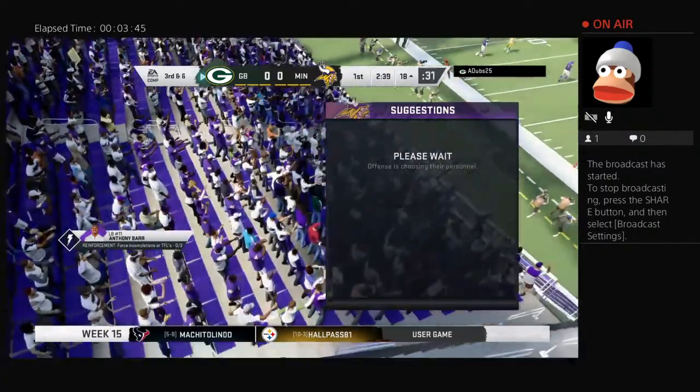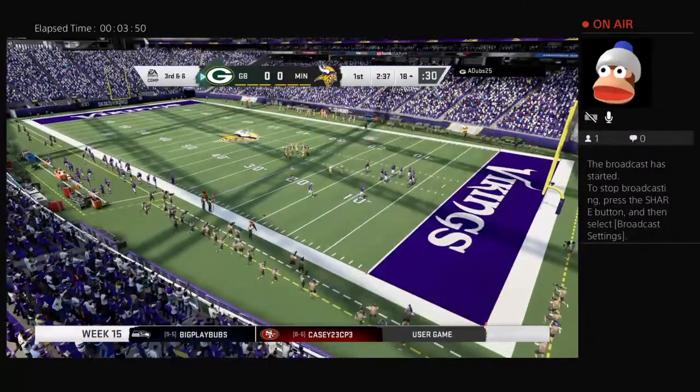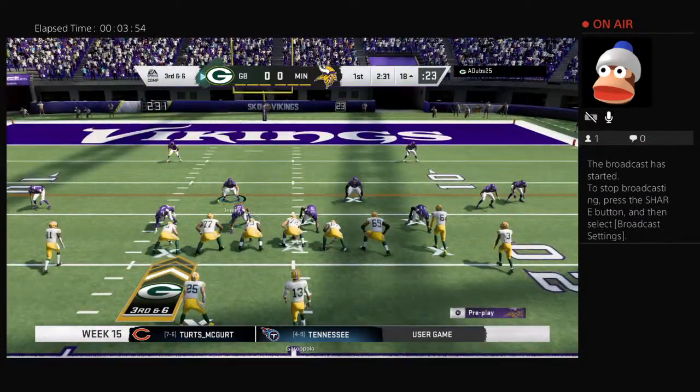And him running the football is not something that defenses spend a lot of time preparing for. But this guy has a survival instinct and a knack for knowing when exactly to do it.